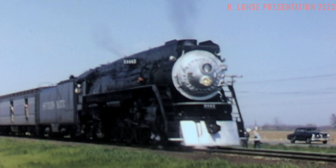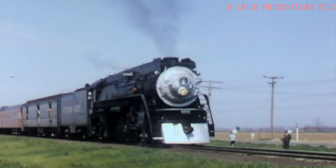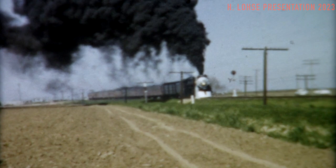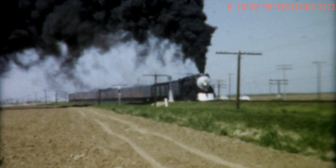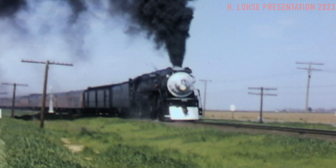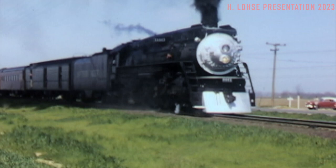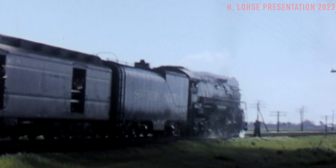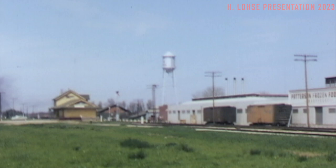Passengers have detrained again, and the 4443 reverses for another photo run-by, splitting searchlights just north of Patterson. And here we see the classic run-by staple of a steam excursion in the 1950s, running with that oil valve wide open to create as much black smoke as possible. After the run-by, the 4443 is seen racing past the depot at Patterson.